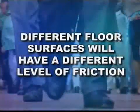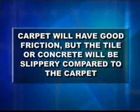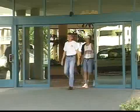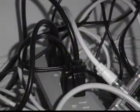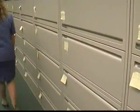Think about the walking surface on which you're walking. If you're walking on a carpeted surface that will change to tile or concrete, be aware that different floor surfaces will have a different level of friction. The carpet will have good friction, but the tile or concrete will be slippery compared to the carpet. If you're aware of the difference, you'll make the necessary adjustments to prevent a fall. Don't forget about telephone wires, electrical cords, and other things that can cause a trip. Even in the office, open file drawers can cause trip hazards.